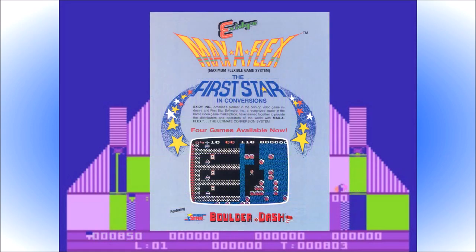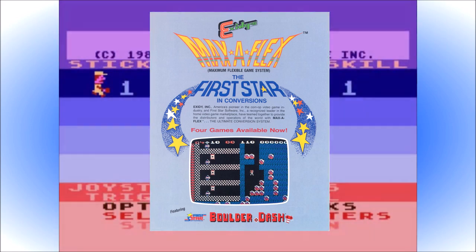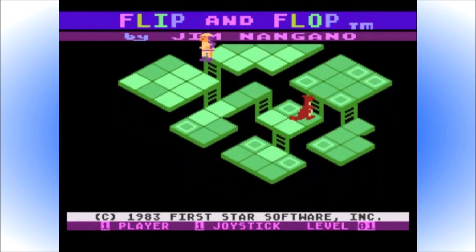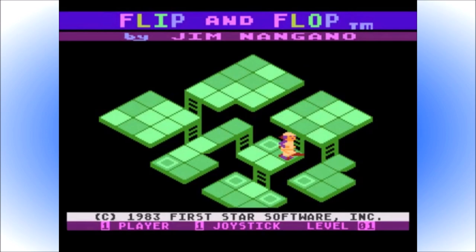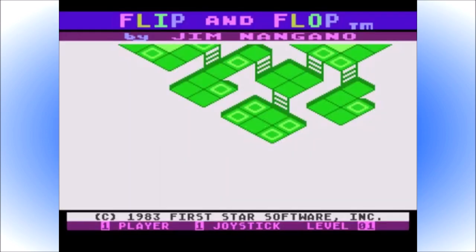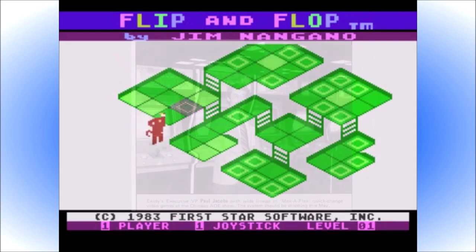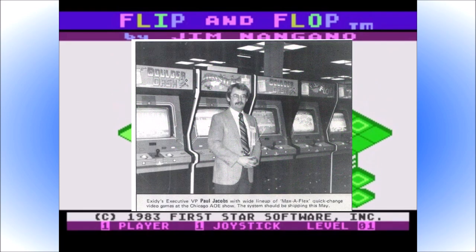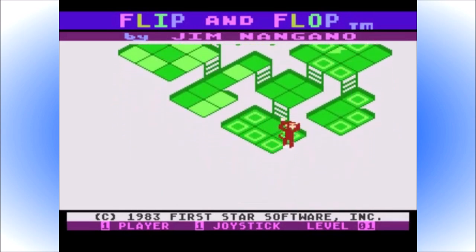Exidy teamed up with First Star Software to provide the games, with home hits Boulder Dash, Bristles, Flip and Flop and Astro Chase being made available. The Maxiflex proved pretty popular with arcade operators in America, especially when they discovered that you could in fact use any normal Atari 8-bit game with the system, allowing them to update their game selections very easily. This also caused Exidy to stop supporting it though, as operators stopped buying the new games and marquees from them and only wanted the more costly and labour-intensive hardware instead.